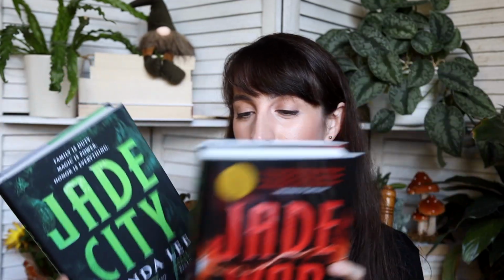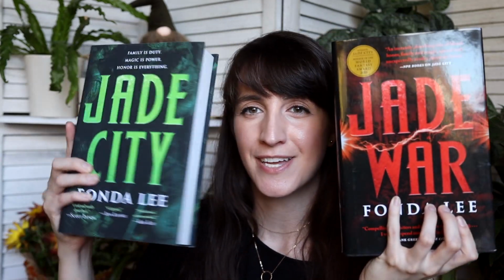The next 2 books that I have are Jade City and Jade War by Fonda Lee, and again, I just wanted to snatch up the hardcovers before they went out of print. I hate that one is matte and one is glossy. Can you see the shine? No shine. Yeah, that drives me a little bit crazy, but this is a beautiful book. Oh my gosh. Everyone's been freaking out about this book. I'm probably going to wait until the 3rd book is released before I read it. This is just who I am. I've heard these are really fast-paced and really fun, and they have something to do with like jade magic and a mafia-esque situation going on. Don't really know, but definitely excited to get to these.